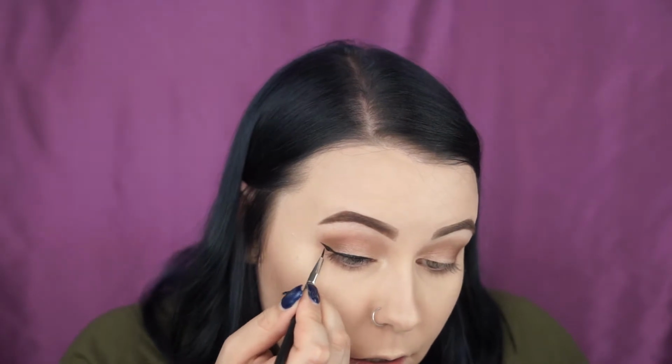Okay, it's really pigmented and creamy. Let's see about that wing. That's my easy side. Let's see if we can match it. I'm finding I have to keep dipping into it quite a bit.